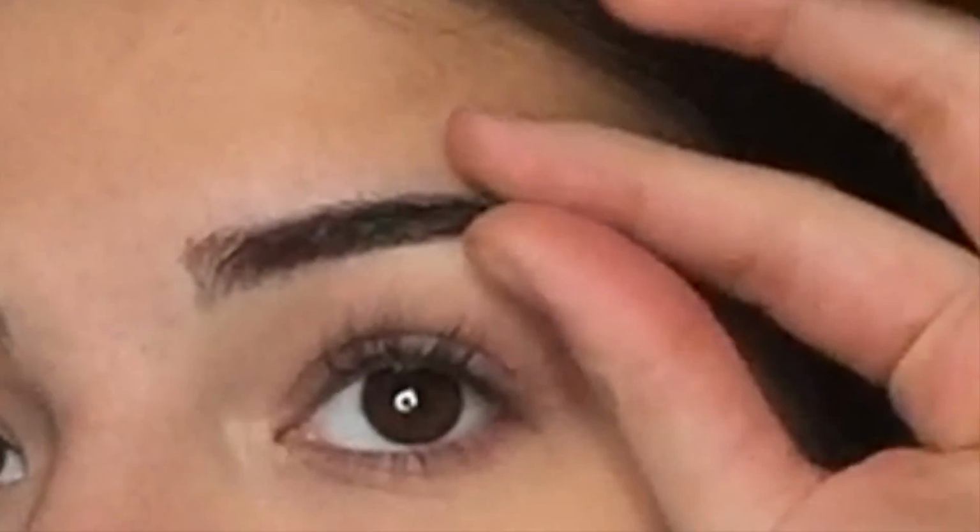After I put the gel in, I'll typically brush it to make sure it's in the right spots, you know, so it looks like an eyebrow. Now it's time for eyelashes, which are so important. This is my favorite step.